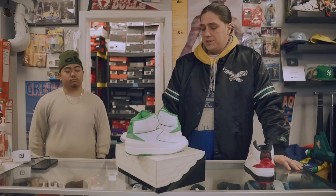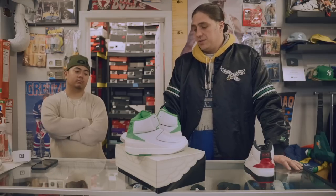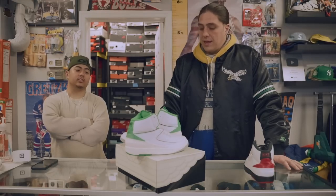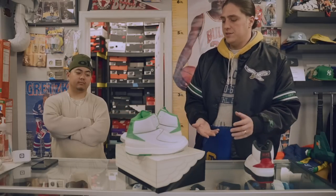Definitely not going to sleep on these like I slept on the green metallic fours and even the candy pack twos back in the day, right? The red, the yellow, the green, even those, from what I remember, weren't hard to get at all. They were kind of an easy shoe to acquire.